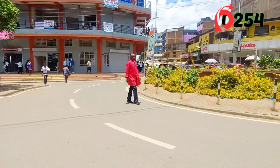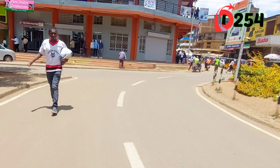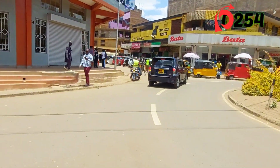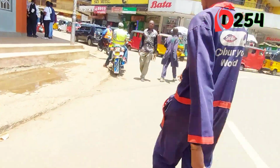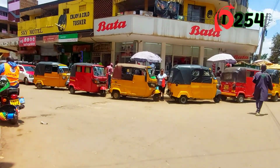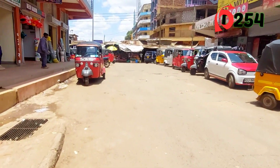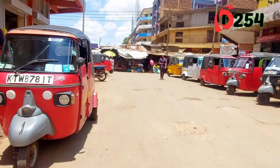We are still proceeding with our Thika tour. So we are now going to the market. There's something I've noticed in Thika. We have lots of tuk-tuk. I think you can see them right ahead. They are parked there. We have lots of motorbikes also. Some are even doing boda-boda using a bicycle. So, yeah, I think you should know that. So let's proceed.